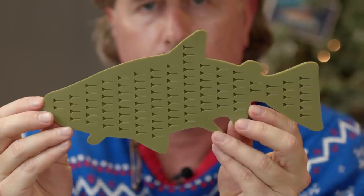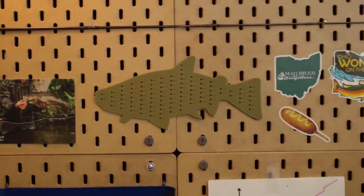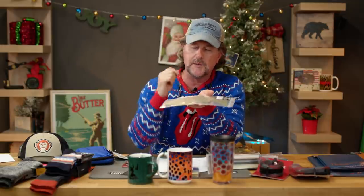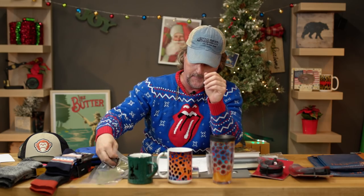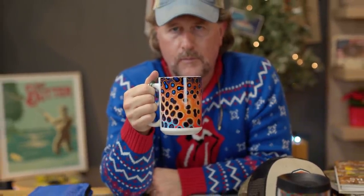And right along the same lines is the silicone fly drying boat patch. This thing has a sticky back, you peel it off, and you can stick it almost anywhere, on the side of the boat, in the back of your truck, on a fly box, and then the silicone grips that fly and allows it to dry. Great little stocking stuffer accessory, again, wildly popular here in the shop at $12.95. Coffee mugs. We have a variety of different coffee mugs here at the shop, a popular gift item.